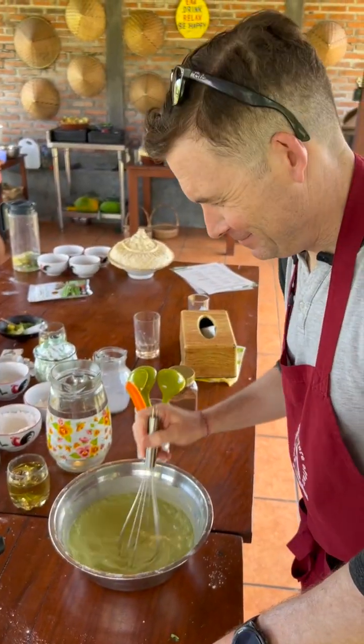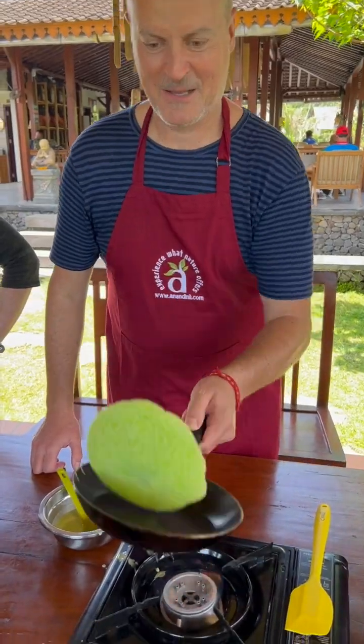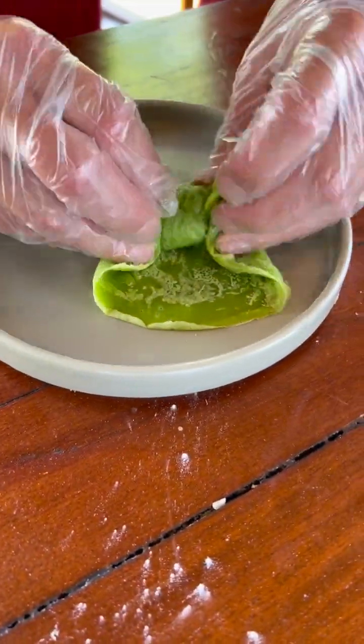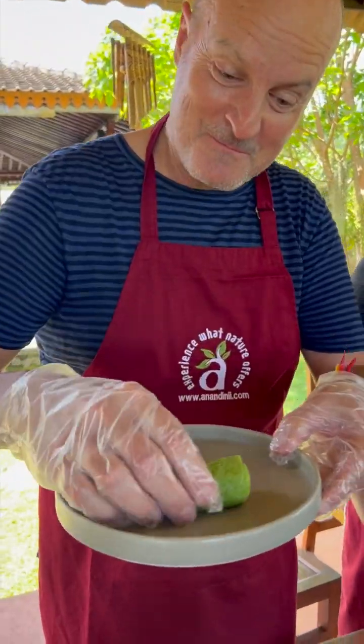Spinning, like the earth around the sun. I am a bad flipper. We can use the strawberry juice. Now for the best part, we get to eat the food that we created today. Yes, thank you.